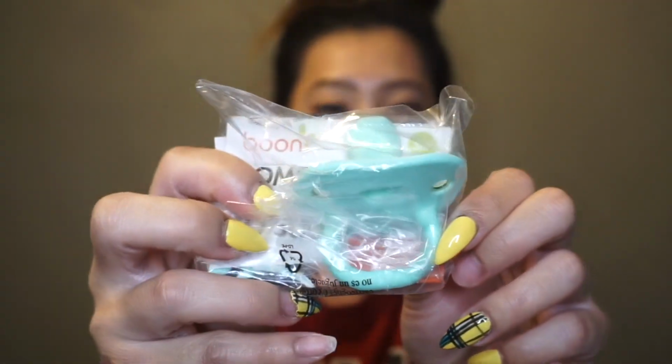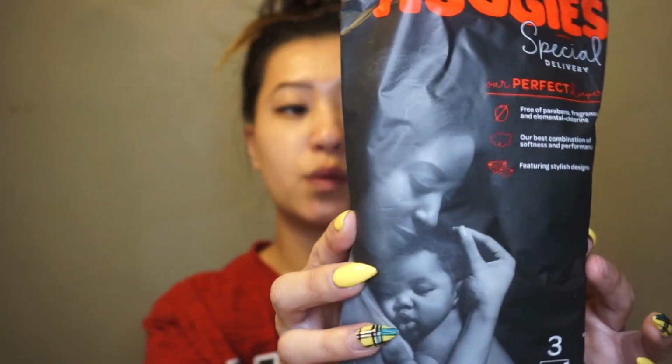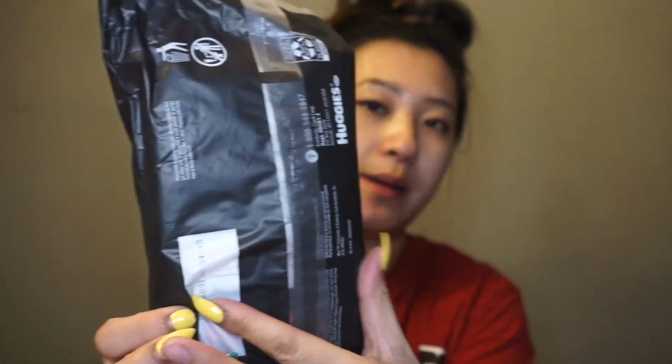Next thing I'm pulling up here is another pacifier. So what are we at, like 3 pacifiers right now? This is from the brand Boon, and it's like this really pretty Tiffany blue pacifier. Super cute. We have here the Huggies special delivery diapers. It comes with 3 diapers in size 1, and then I can feel that there's like some, what is it, little coupon book back here. So yeah, when you guys get these boxes, always make sure to look through everything, because you're gonna get a lot of coupons, and always make sure to read when they expire so you know when to use them.